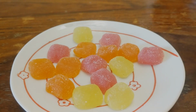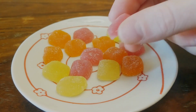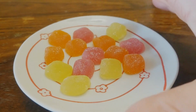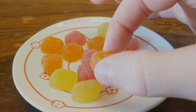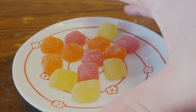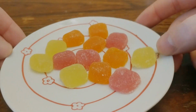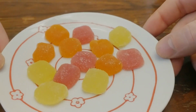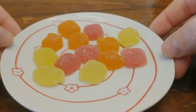Pretty good, similar taste to the shooter, but a bit sweeter. And strawberry. Okay, that one's really good. It has a nice tart strawberry taste. And mango. Not bad at all. The mango seems like the most subtle flavor of these 3 though. I definitely like the strawberry the most. Combined, those 3 gummies are about 66 milligrams of CBD and 7.5 milligrams of THC.